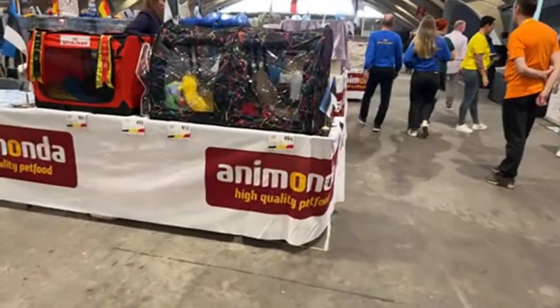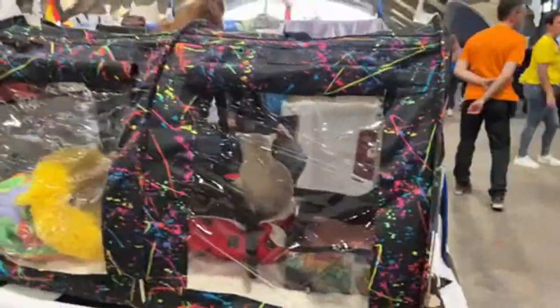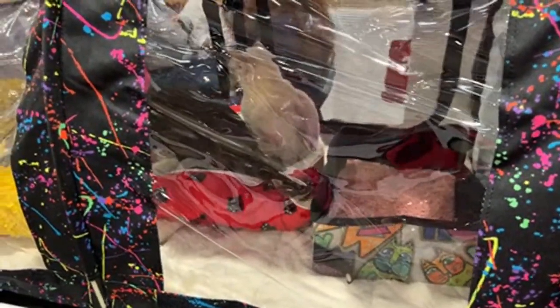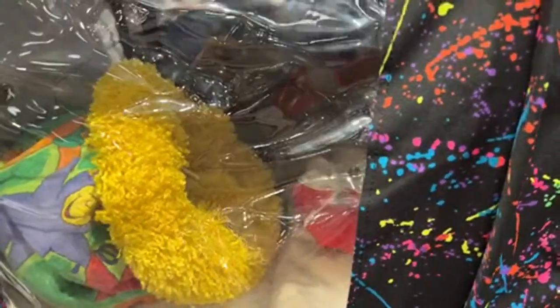Right, where are we? Burmese. Finally found the Burmese. What have we got here? Brown. There's a brown Burmese and a lilac in here. The brown's just going away into its little cubby. Oh, there's two brown. It's really hard to see with the plastic.